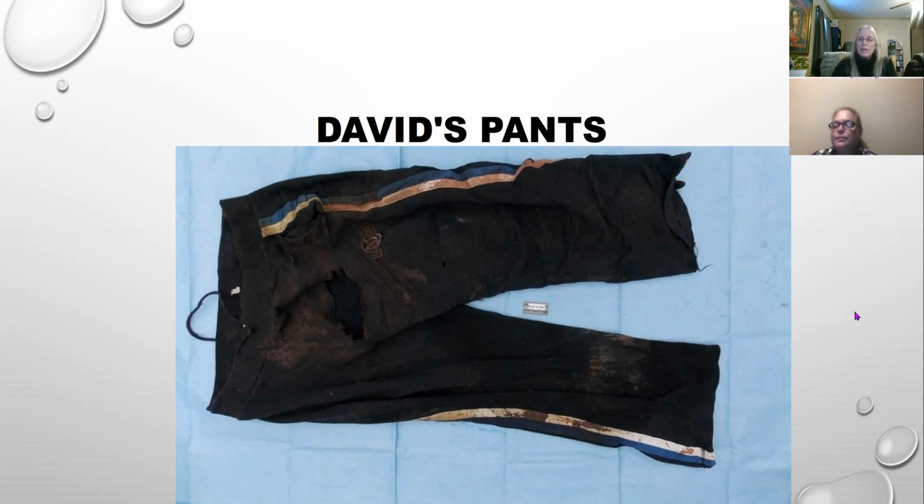Okay. David's pants, and you can see some of the blood that is on there. Yeah, right here. Correct. Yes. There's some on the side of his pants too that are picked up on the white. Yes, which shows a lot of blood on his clothes.